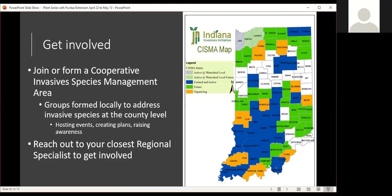One of the jobs of regional specialists is to form CISMAs, or cooperative invasive species management areas. These are the groups that are formed locally to help you identify those invasive species and then help you identify how to address them at that county level. In addition to invasive ID and management, they're also hosting events to engage their community members. They're creating management plans for their community members, as well as strategic plans for their groups. And with that, they're raising all sorts of awareness across their county.